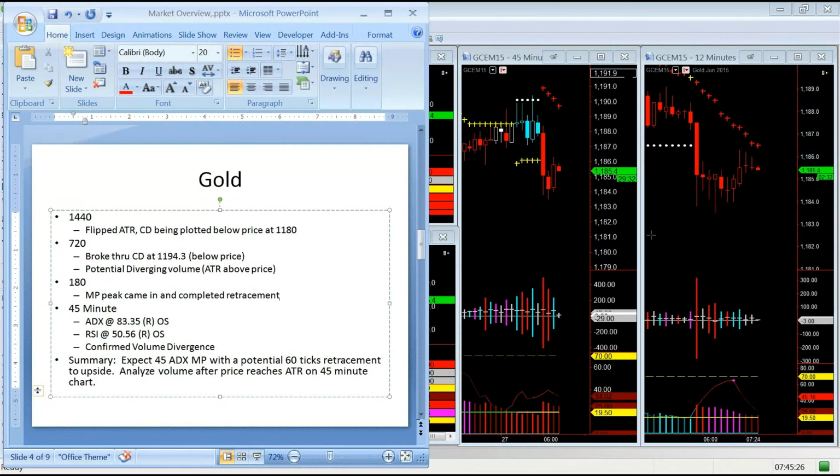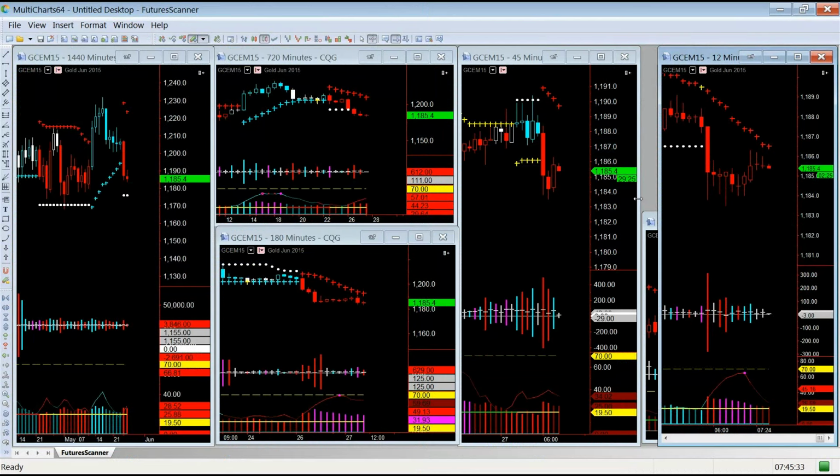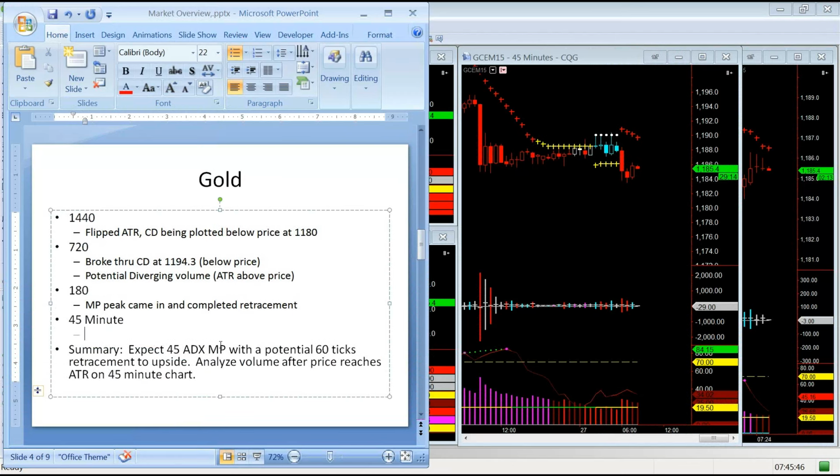Now, let's look at the 45 minute, okay? What does the 45 minute tell us? Anything? I'm going to delete all of that stuff. What does the 45 minutes say? Basically, you're moving down. We have an ATR right now that's about 1190, okay? It's flipped. Well, let me go back. We flipped the blue ATR.